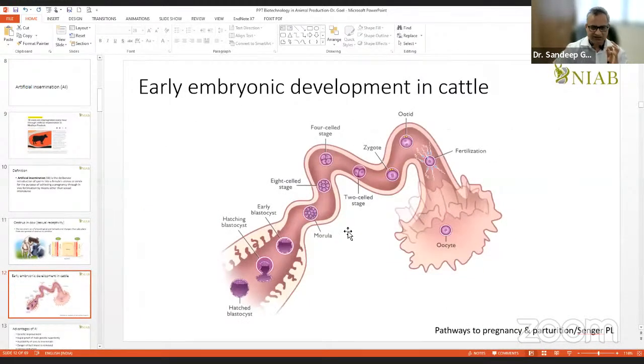And if the sperm is there, it meets the oocyte or the ovum, it undergoes fertilization, and then eventually the embryo is implanted into the uterus, and eventually the pregnancy is set.